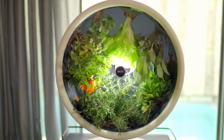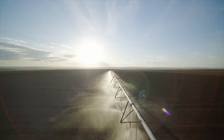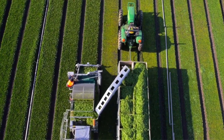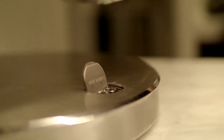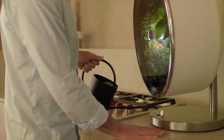The second was to use no soil. Soil is responsible for the wastage of over 90% of water that goes into agricultural crops. The third thing is that anybody should be able to use this. You don't have to know a lot about plants. It's fully automated, it's app controlled. The only thing you really have to do is top up the nutrient concentrates and you just mix it with your tap water and fill it up in the base.